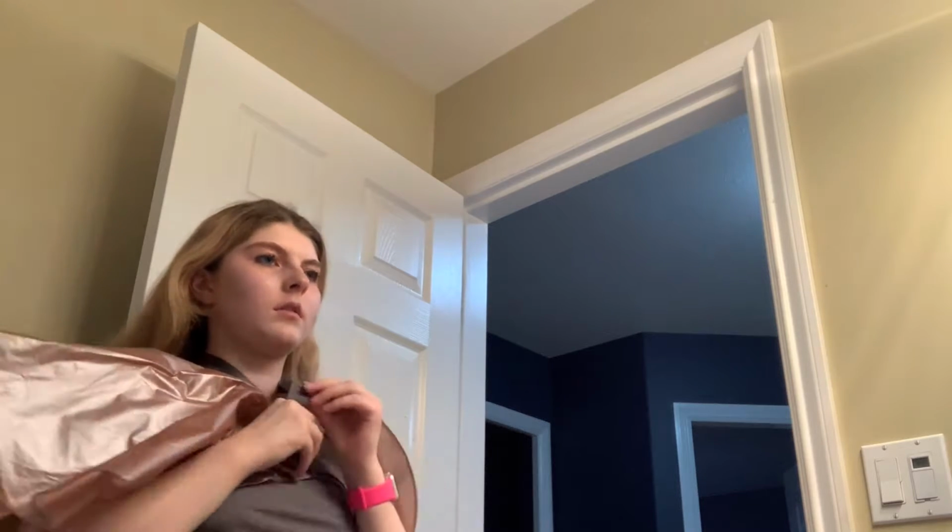So first step, remove the makeup. I already removed the lashes. Now we're gonna remove the makeup. Sadly, because I liked it. So I have this thing, I'm gonna put it on like this, to protect my clothing.